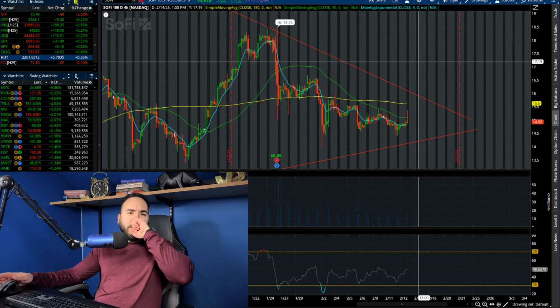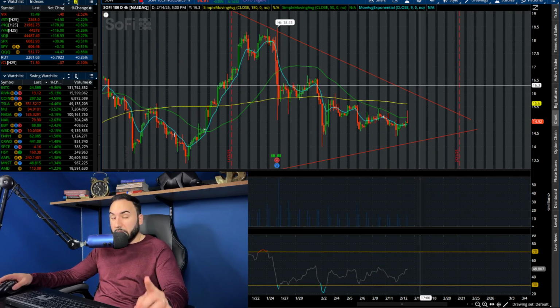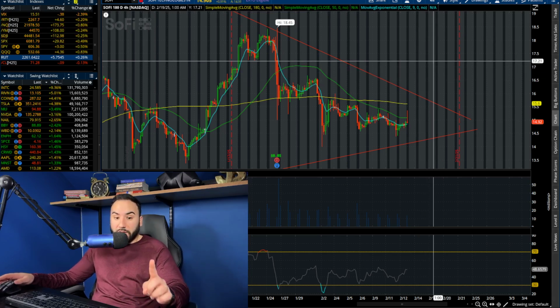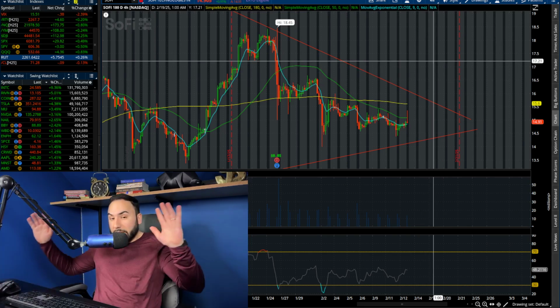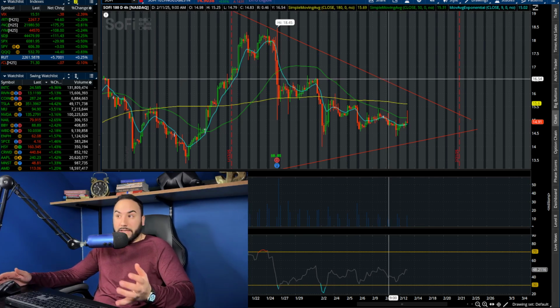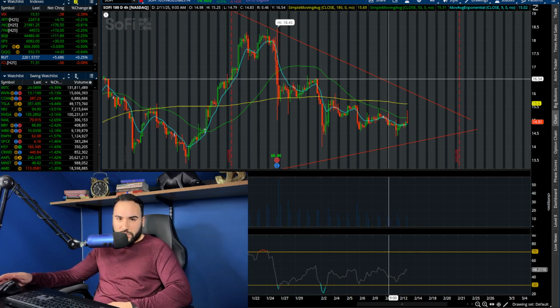But we're not fully breaking out yet, and we're actually under both moving averages on the 4-hour time frame, and we still have a death cross. Not the end of the world, but keep that in mind. The Bears still have a bit of a grip, a tight grip at that, here on SoFi, right?